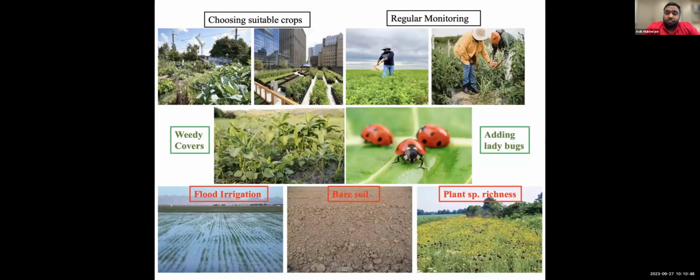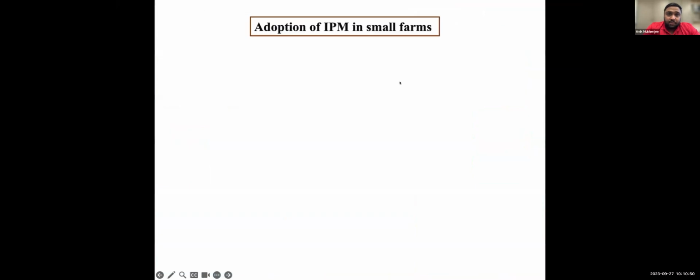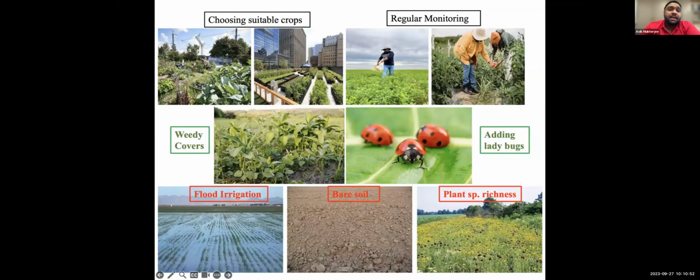First is choosing the right crops for the farm. Depending on your place, you have to choose the correct cultivar or correct crops. Secondly, monitoring the field regularly. You have to monitor your field regularly to see how much pest population is there and how many natural enemies are there. Also, there are some green flags and red flags for IPM on small scale farms.